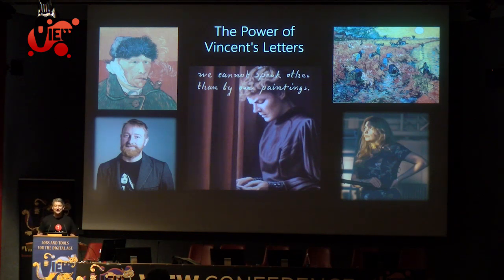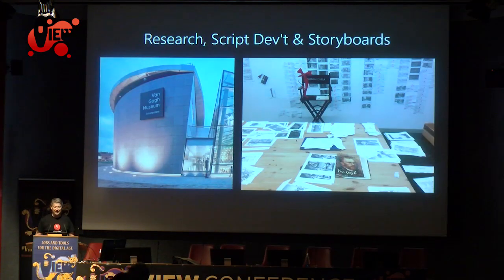So he coaxed her into abandoning the idea of painting it herself as a 7-minute short, and instead taking on the role of being the director and being the art director of a group of 125 other painters. So they worked for several years on the story, working in concert with the archives at the Van Gogh Museum.